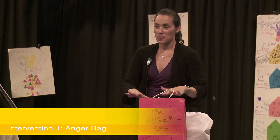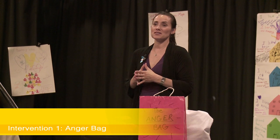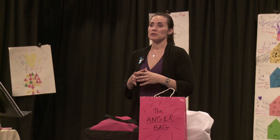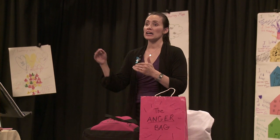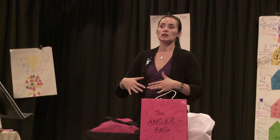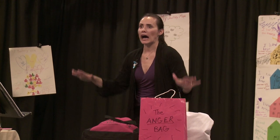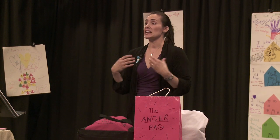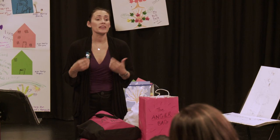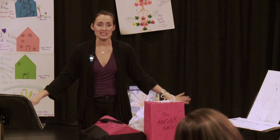Okay, so this is the anger bag. I developed this intervention because I was working with so many children who were so angry. Anger is a defense against pain. They're saying, I don't want to feel vulnerable. I need to be defensive. It's too scary for me to feel anything, because really what they think is going to happen is they're going to completely fragment to pieces.